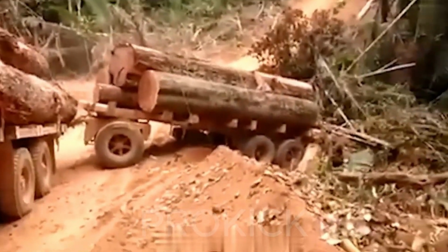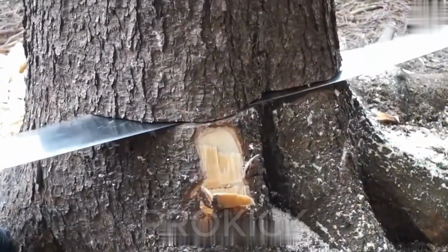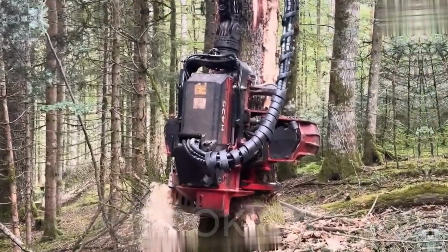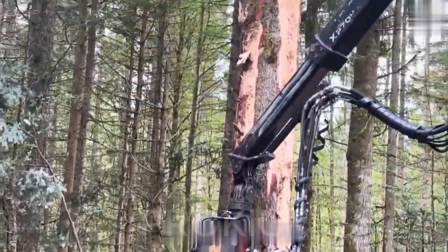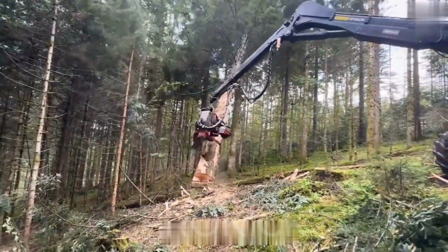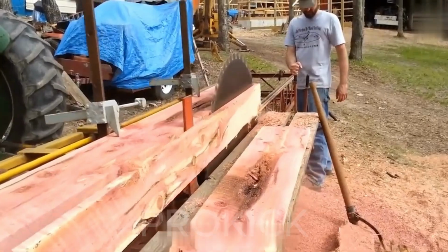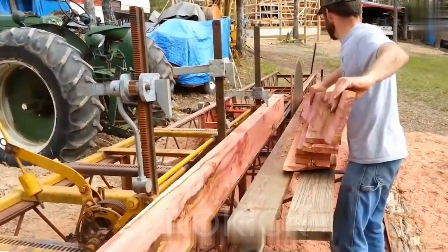Want to handle giant backyard logs? The Montana MD90 is your answer. With a 33 kilowatt motor and capacity for logs up to 900 millimeters thick, this portable bandsaw turns massive timber into beautiful lumber effortlessly. Time to unleash your inner woodworker.